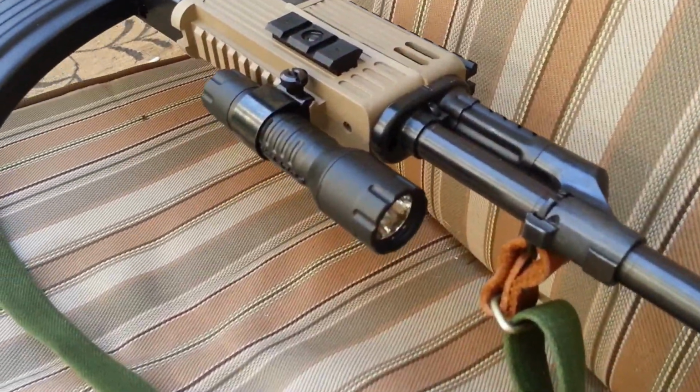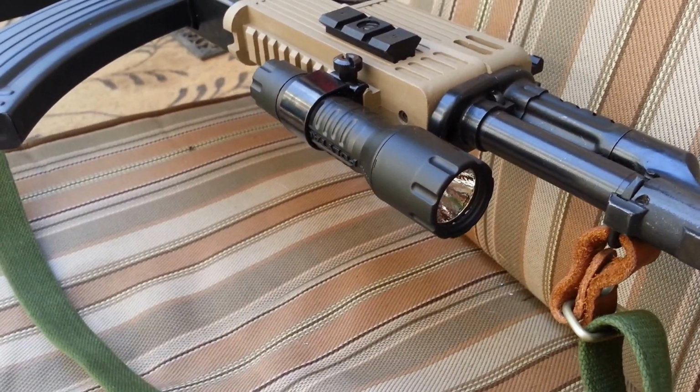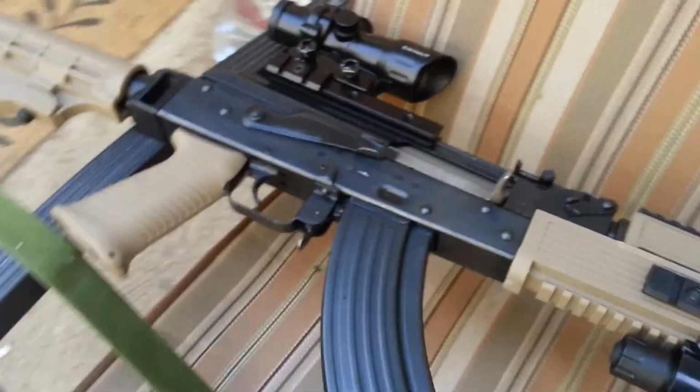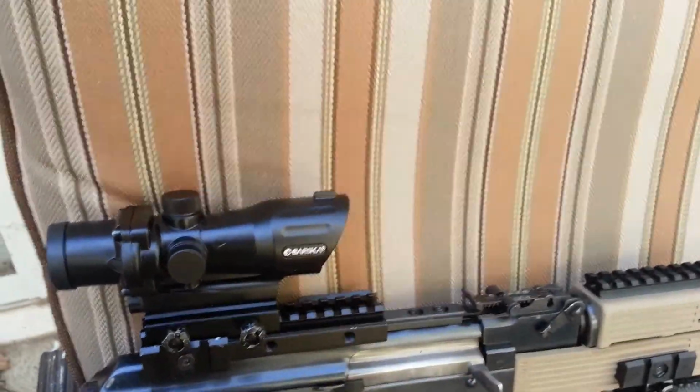We got the knockoff Surefire light, Streamlight, Polytech, Tapco Bubba Kit, all kinds of little rails all over the place for stuff you don't need on an AK. Kind of funny that they put them there, but it is what it is.